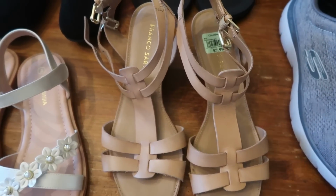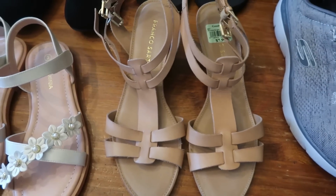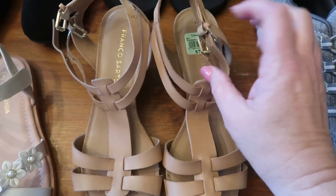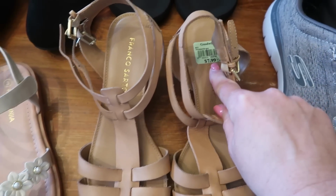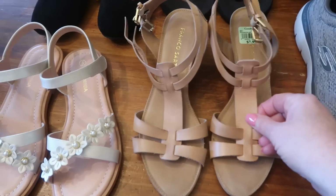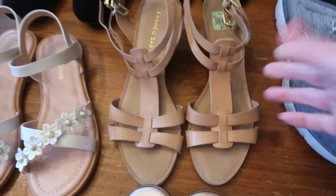I don't want to spend a lot for them is the whole thing, because they're just going to be shoes that I'll wear to church or something like that. So I found these in green ticket. Green was the ticket for the week, so that means these were only $4 instead of $8. Absolutely really like these. It says genuine leather upper, which I like.